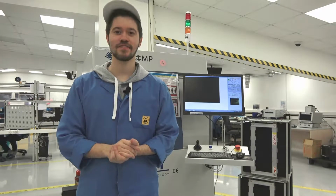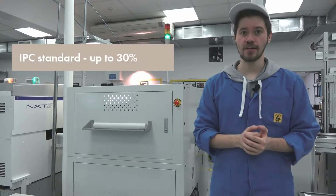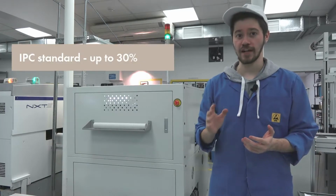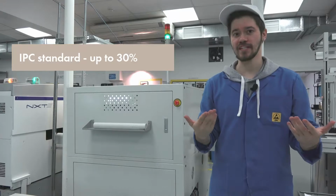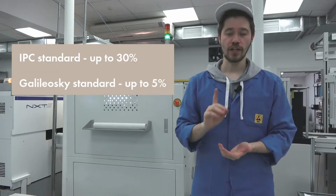The technician assesses if the acceptable tolerance is followed, which is up to 30% according to the standards of the International Electronics Manufacturers Association, or IPC. While in Galileosky this standard is much stricter. Only 5% of the voids are allowed.